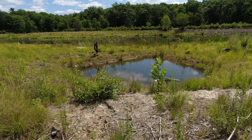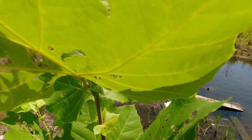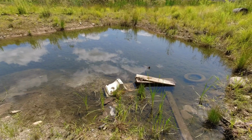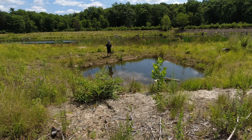No, your eyes are not playing tricks on you. I am indeed walking in the middle of a lake, specifically right here at the high dive area. Well, this used to be a lake and now it's a lake bed. Welcome back everyone to the former amusement park known as Rocky Glen Park.